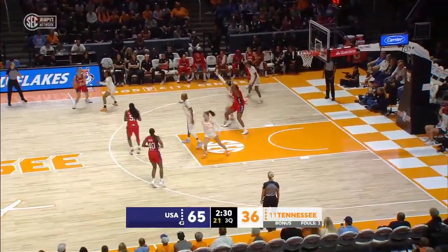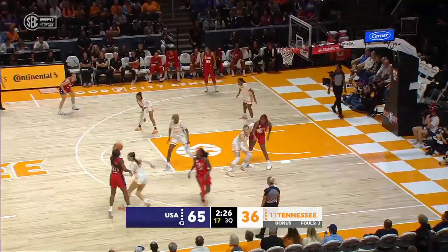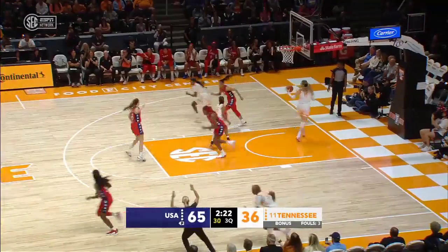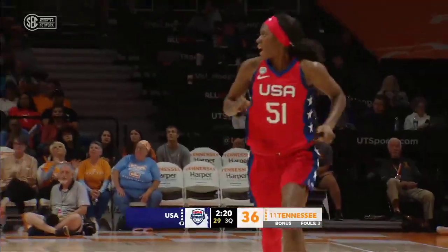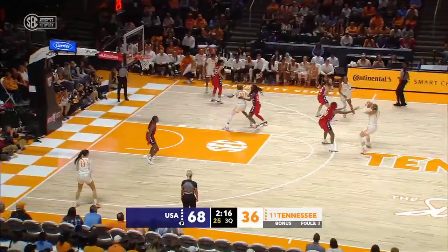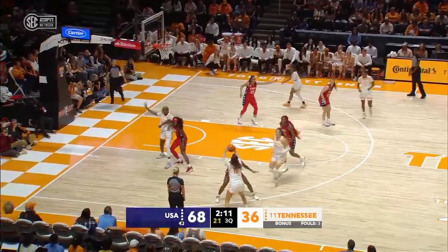First meeting between these two programs since 2007. 4 out, 1 in. And the 3, it's all net for Ryan Howard. See, Jackie Young puts it right in Ryan Howard's shooting pocket. Really good detail for a really good shooter and passer.